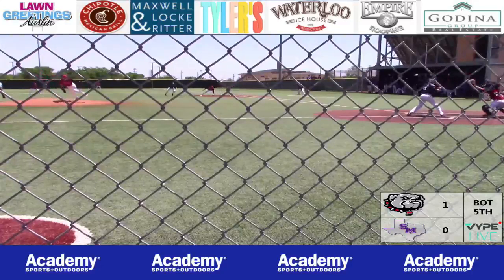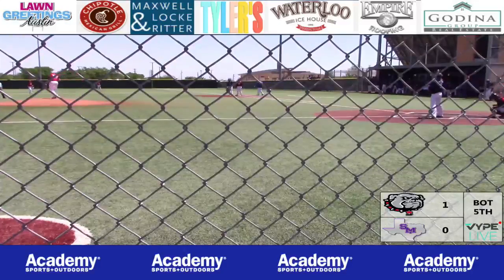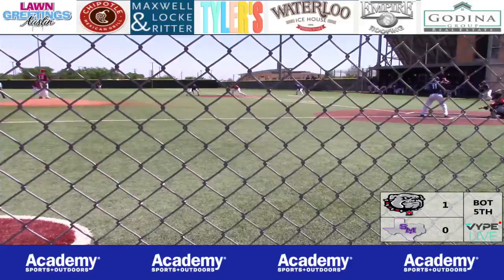Here's the pitch. A really high fastball. That's above the helmet of Hicks. One to burn for Colopy. That'll be ball one. Count goes 1-2. One ball, two strikes here for Hicks as Colopy gets set.